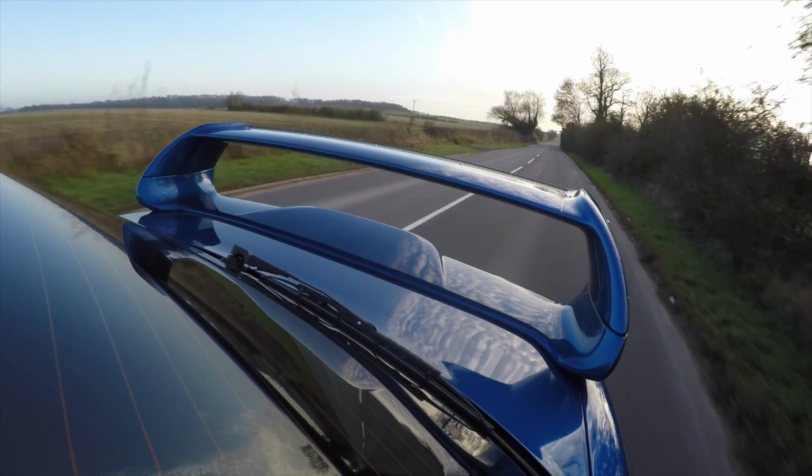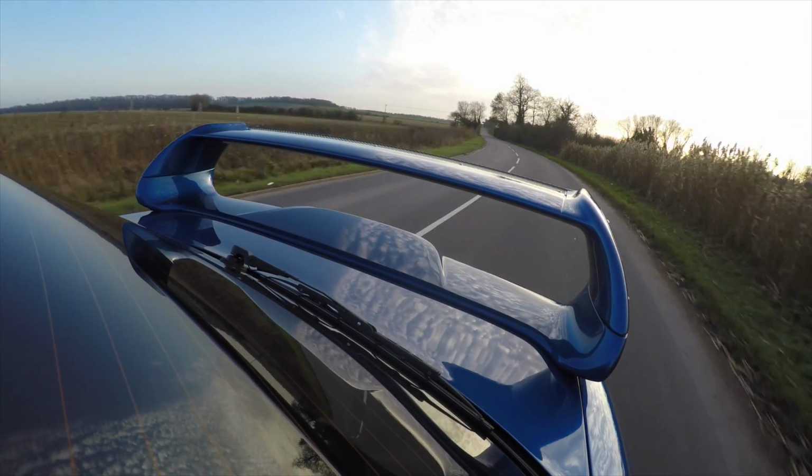My third gear, got all these crests and corners. Good job I drove out to these roads as well, something a bit different. But yeah, my usual back roads, I'm pretty sure this thing would demolish them as well, all the tight twisty bits.